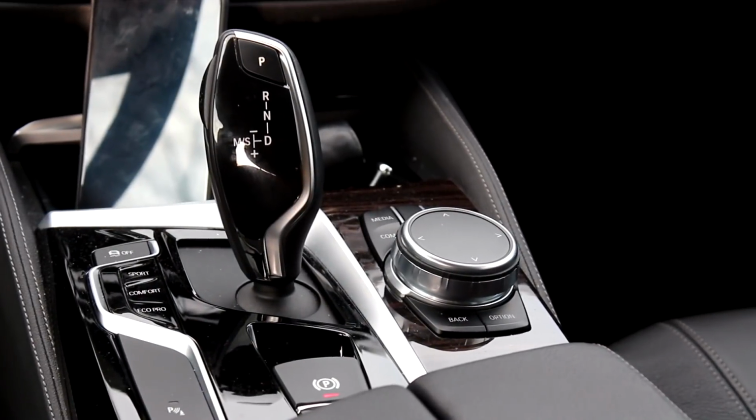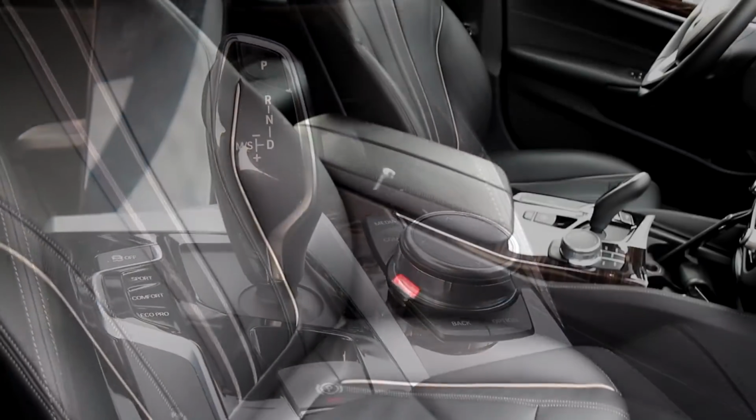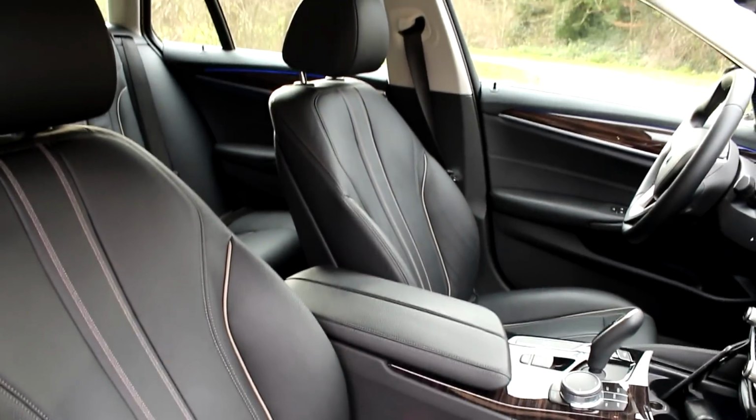It's weird. You don't get a heads-up display, so it's not fully loaded. Actually, far from it. I've had the 530e, and it was a good car. It was really well optioned out, with nice diamond stitching seats and so on. These comfort seats are super comfortable. They're supportive and you feel good, and even the headrest is super comfortable. So yeah, a big thumbs up for the seats.